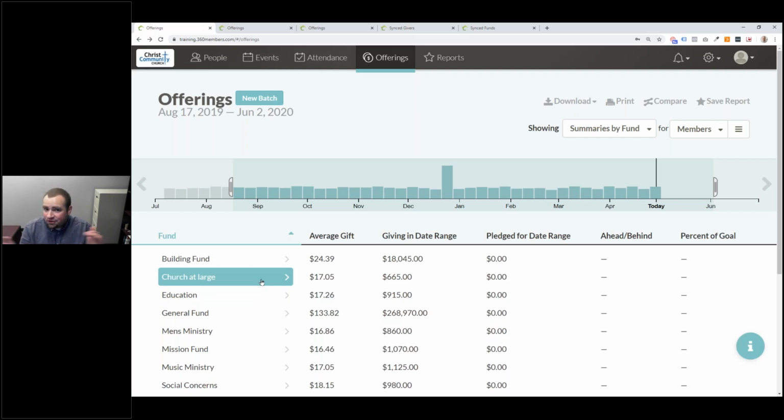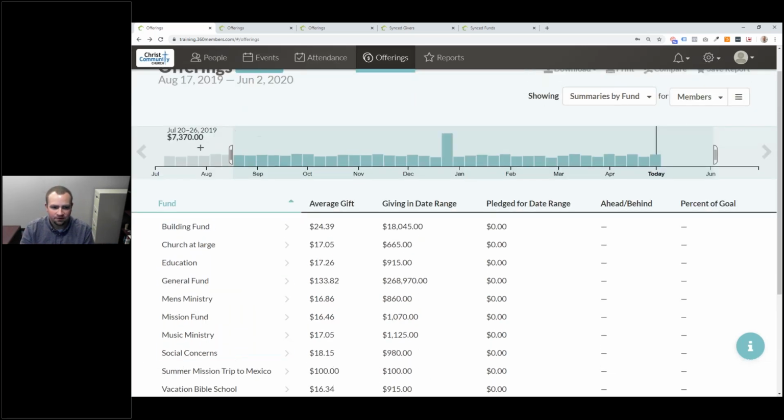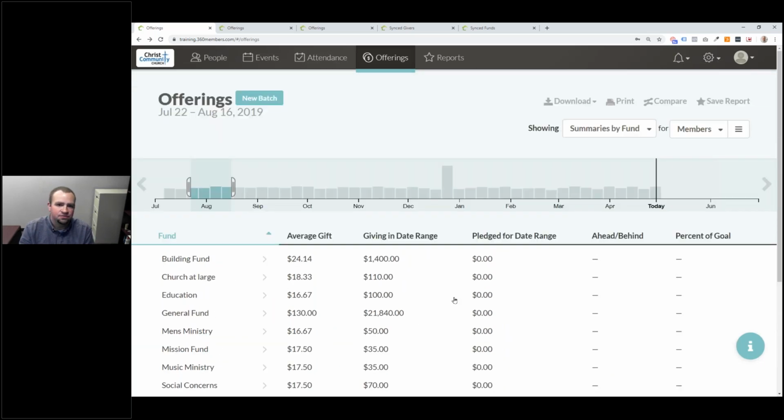The reason is, even though the fund is deactivated, there's still offerings given the criteria, which in this case is members and date range. So you don't want to hide it from there. But we don't have the airline fees because nobody gave to it. We do have summer mission trip to Mexico, but if I go down a smaller amount, we're not going to have that. So these views here will only show you funds that have received gifts, but it will show them to you whether they are active or not. So I think that answers your question within the context of today.